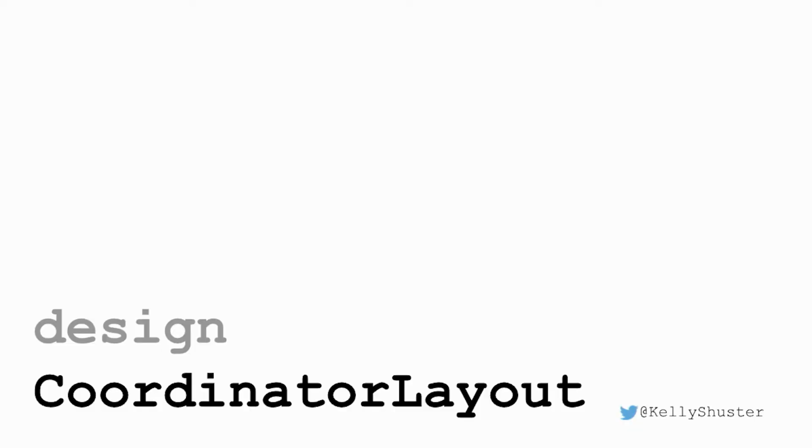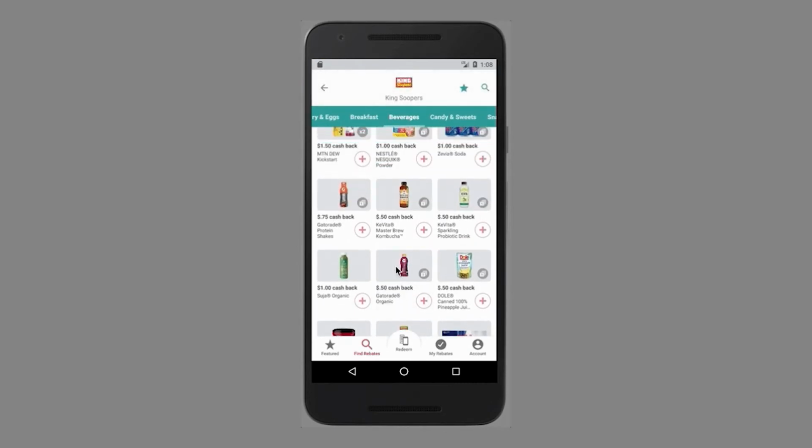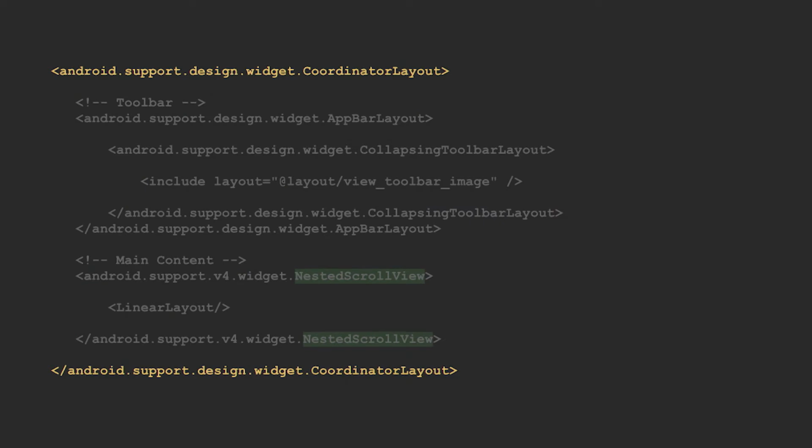All right, CoordinatorLayout. This one I love. This is really fun to play with because it's only a few lines of code, and it makes your app look very magical. So this is an example of CoordinatorLayout. You can see the toolbar gets hidden as I scroll up and down, and it comes back. So basically, CoordinatorLayout allows its direct children to do magical things, and you have to use the direct children of CoordinatorLayout. You can't nest things and expect them to know about CoordinatorLayout. So make sure everything you want to be moving around is a direct child of CoordinatorLayout.